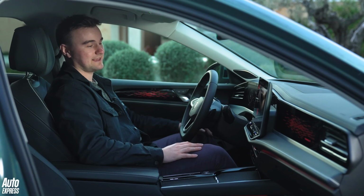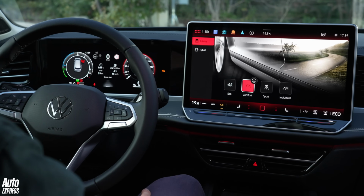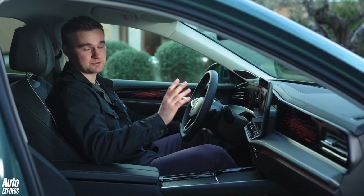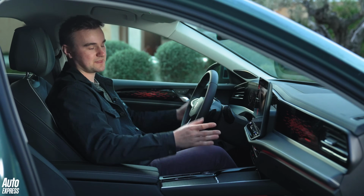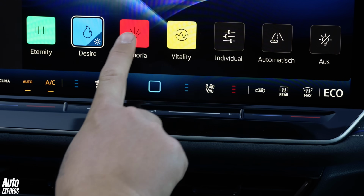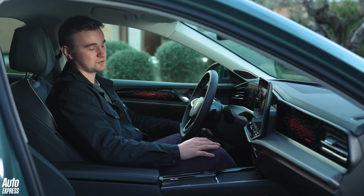Now sitting in here, it actually feels very similar to the new ID7, and that's thanks to a huge 15-inch screen here, which is actually optionally available. The standard size is 12.9-inch. But still, the infotainment here is actually really easy to get your head around. All the widgets and everything are very clear. It's actually very responsive as well and quite easy to use whilst you're driving.